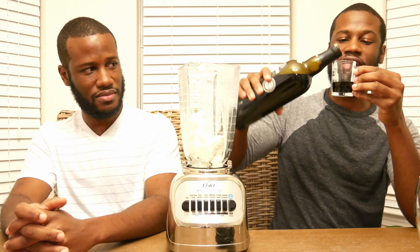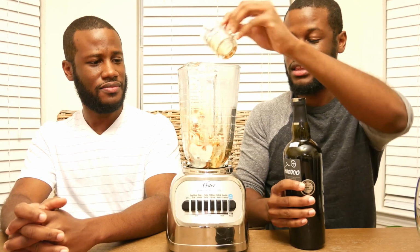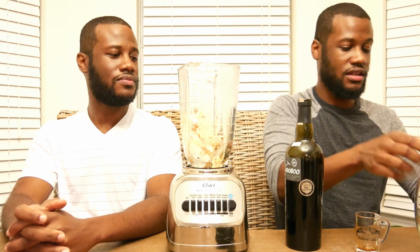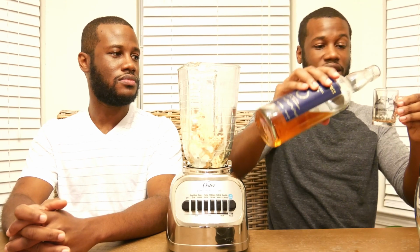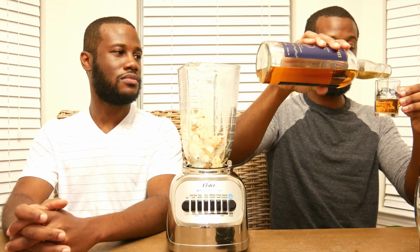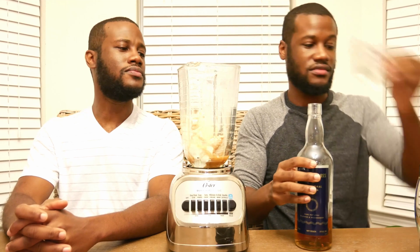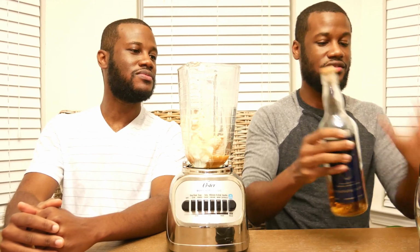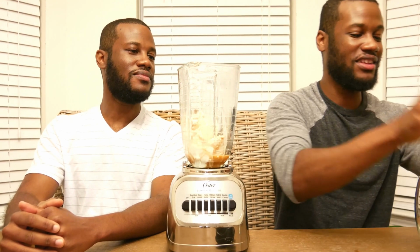I'm gonna go with an ounce of the Hoodoo. That may be a bit much, but we shall see. And maybe an ounce and a half of the Smith and Cross. Interesting. What will be interesting is if this turns out real good.